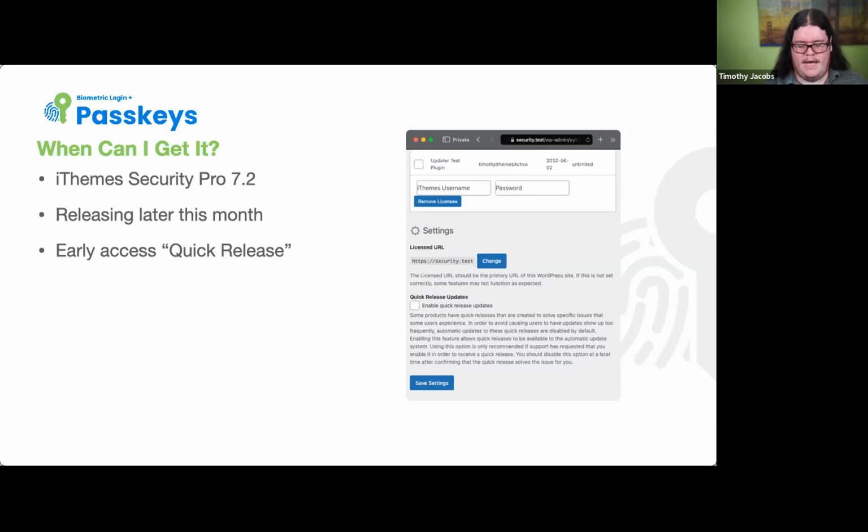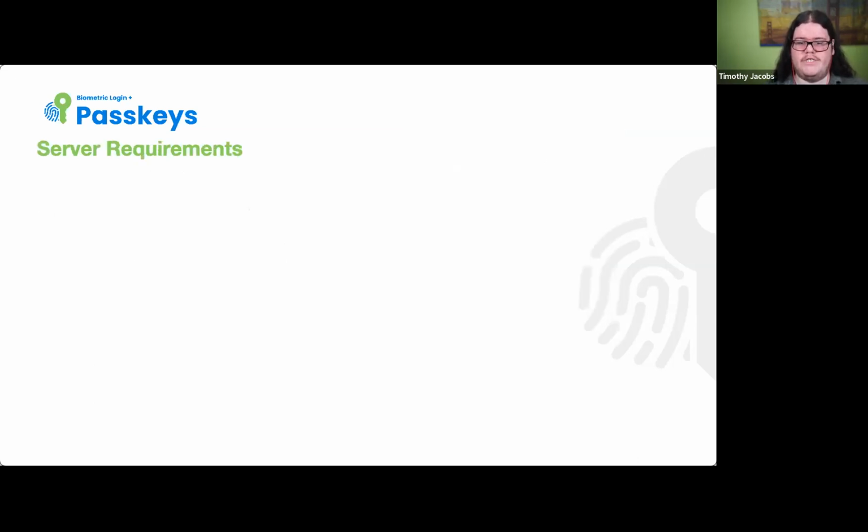The other thing that I wanted to touch on is server requirements. The next version of iThemes Security is going to require PHP 7.3. From what we've seen, almost all of y'all are using a PHP version that high, but if you aren't, talk to your host. They can get you updated. Your site's going to need to have OpenSSL supported. 95% plus of all sites have this. If you're not sure, you can ask your host, but you almost certainly have OpenSSL on your site, so you don't need to worry about it.